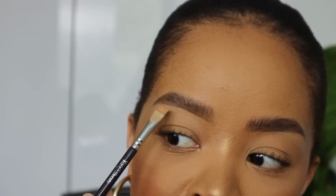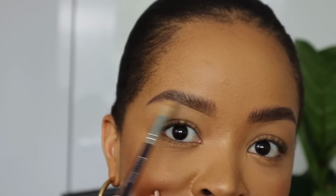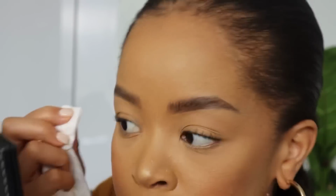Okay, so now I need to break this off so that I can create an arc. I'm going to use a wipe gently so that the concealer going over the brow pencil product doesn't turn into a brownish grayish musky thing. So I'm going to be quite gentle with this removing. Wipe it off, wipe it off, wipe. And then now I'm going to go in with the concealer color.